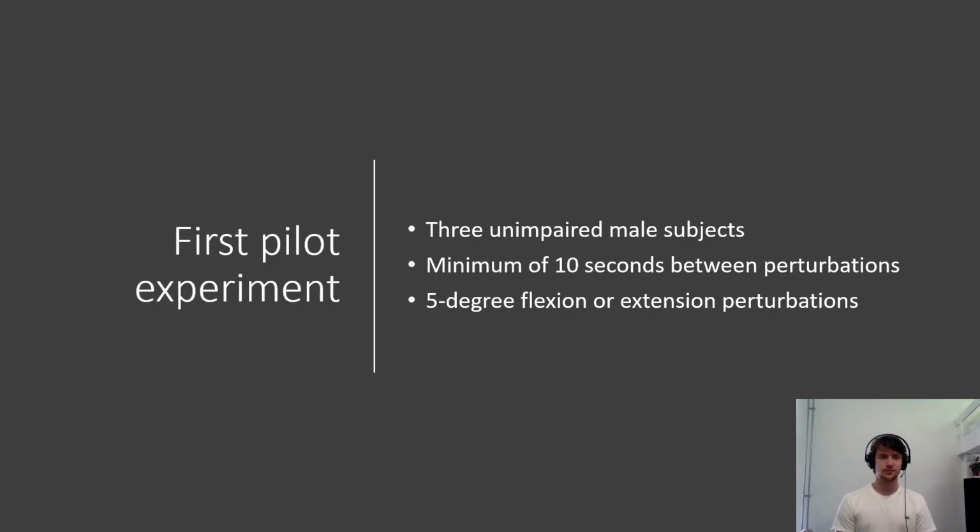Thank you, Gio. My name is Bas Holweg. To properly test the ETH knee perturbator, two pilot experiments have been done. The first experiment was done to answer the following question. Can the knee perturbator apply well-timed and reproducible perturbations during gait? A perturbation is a disturbance or an unexpected force on the knee.